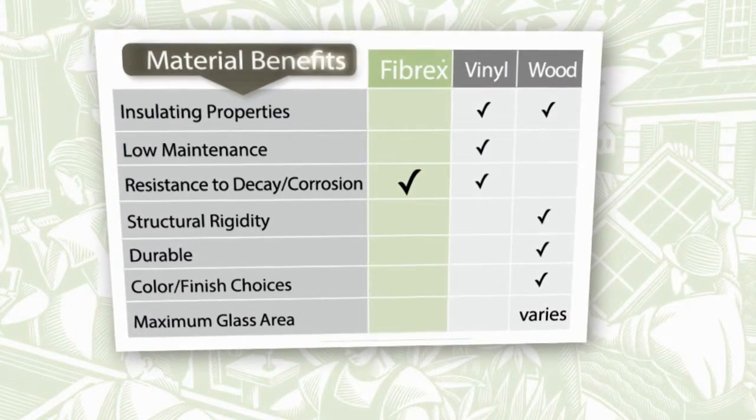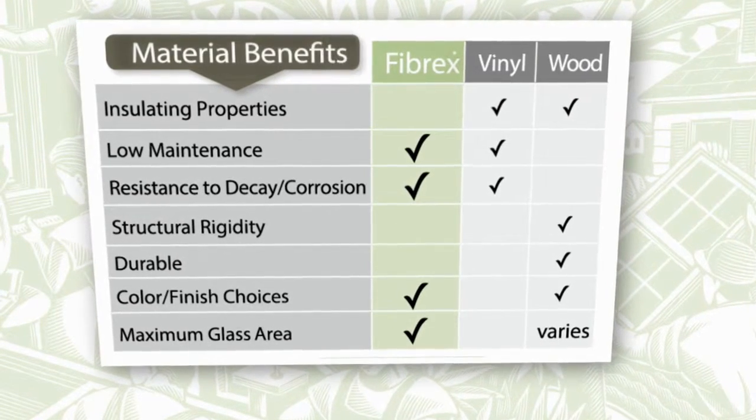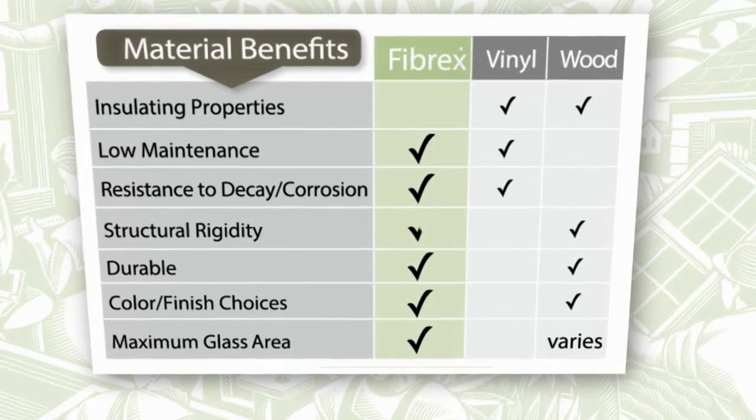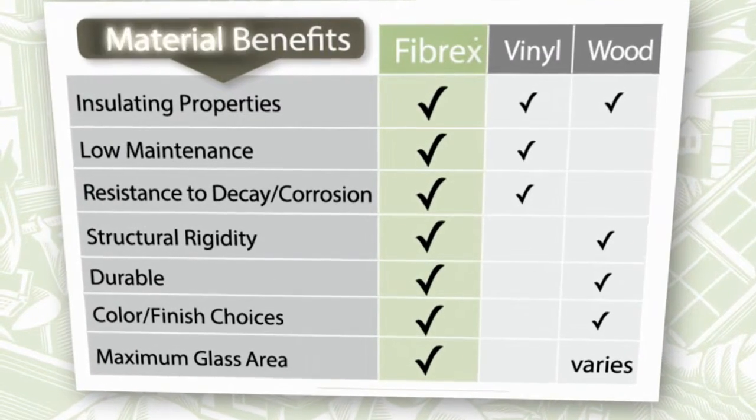Fibrex material, being a composite material, offers a lot of benefits, from weatherability to solid construction and structure. Fibrex composite material means that you're never going to have to paint and scrape again. With our high-performance, low E4 glass, you won't have to worry about temperature swings, being too hot or too cold.